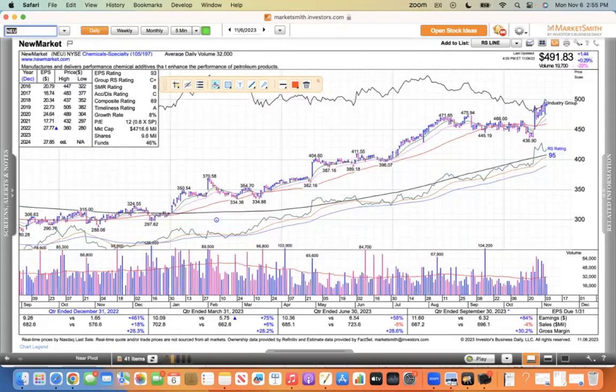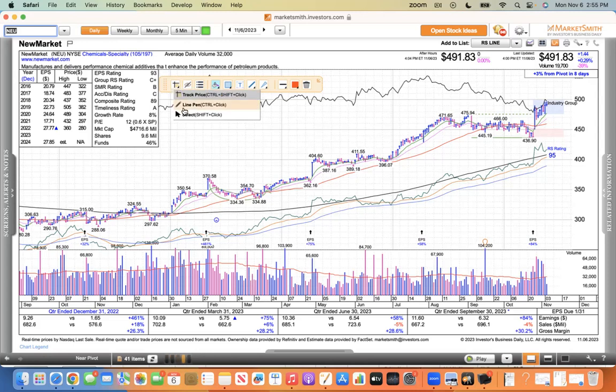NEU, I'm not going to pretend like I know a lot about this company. I do like the chart. The prior move higher shows the ability to move higher and then consolidates for a few months. And now starting to move out of this consolidation area. So that's just why I wanted to point that out, showing strength, making new highs. But yeah, I don't know anything about that stock.